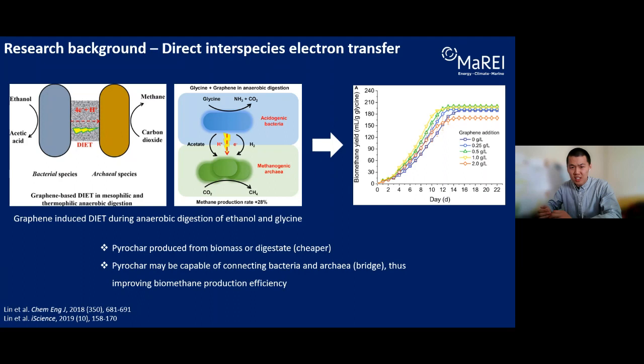In terms of acidic conditions, we know it favors hydrogen production. Hydrogen diffusion has been considered as a conventional, a traditional electron transport process. This process involves hydrogen diffusion and hydrogen production, which is kind of low efficiency. So following on this, we move to the next slide.